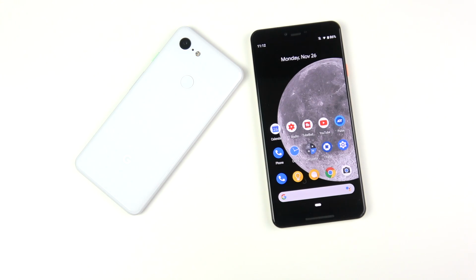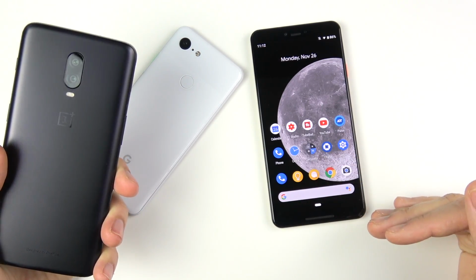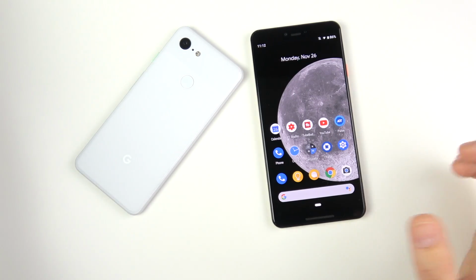At number 5, for my top 5 phones in November 2018, this was a tough one, and a lot of people are gonna say, are you kidding me? You're really putting them there over the OnePlus 6 series? Yes, the Pixel 3 and 3 XL take my number 5, and here's why.